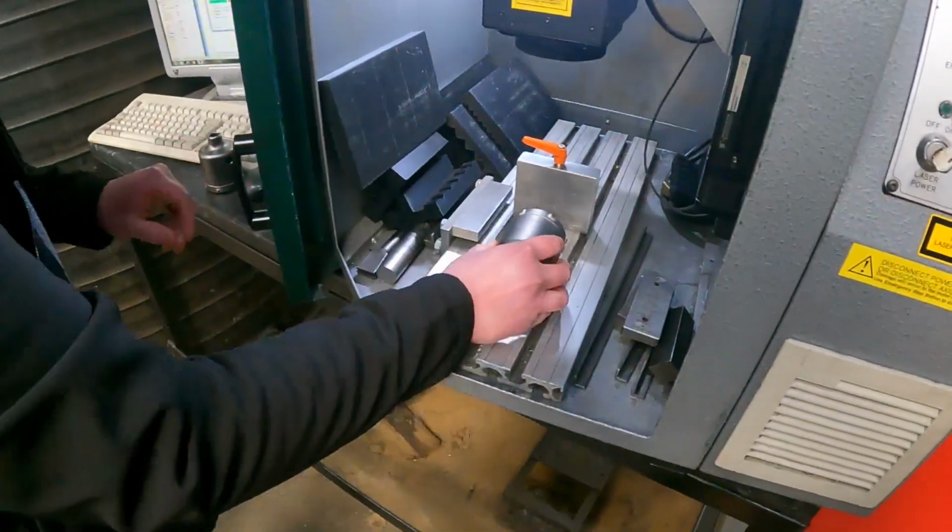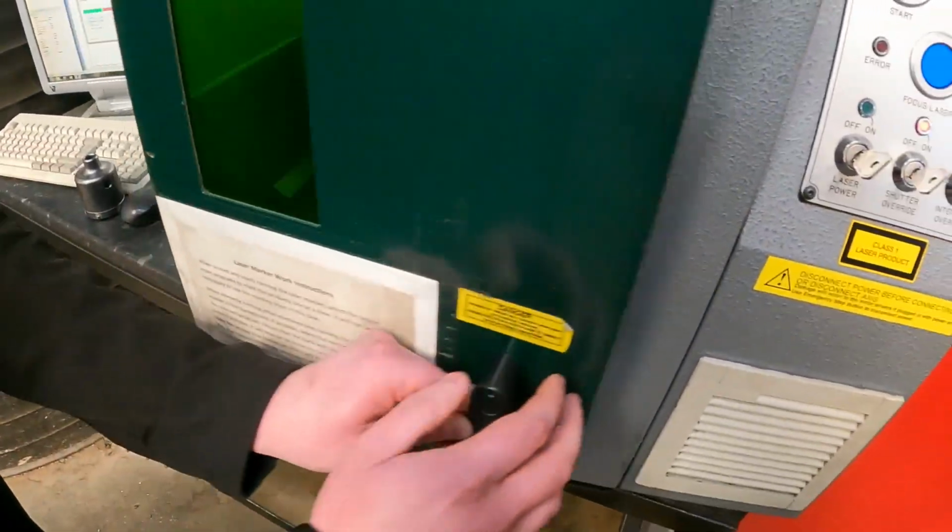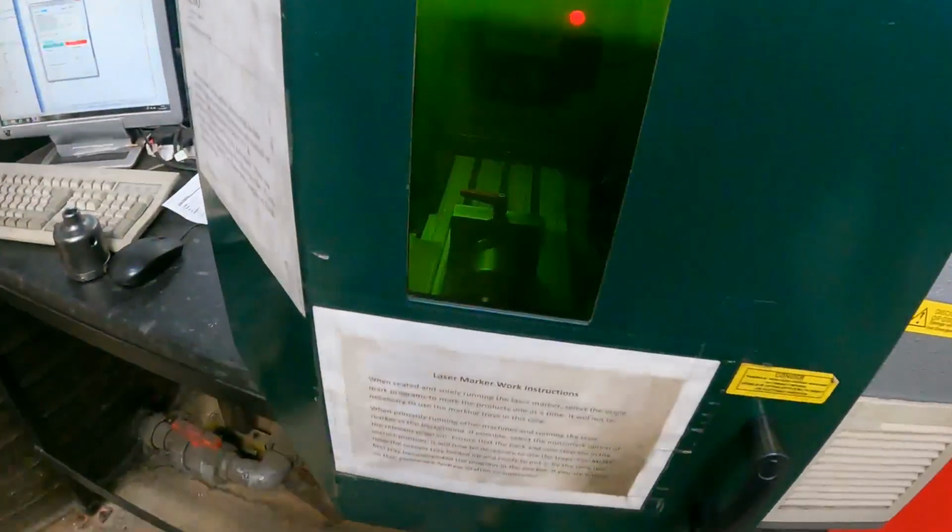So Andrew's going to pop one in there. Laser one in. Close the door. Steady going. 45 seconds to get it done. You can see it's just etching the top there.